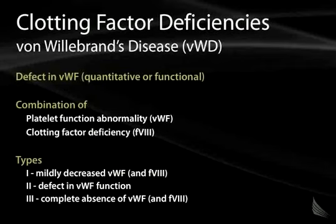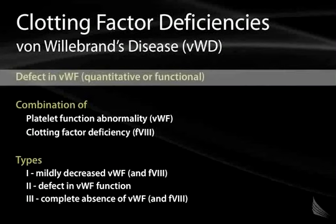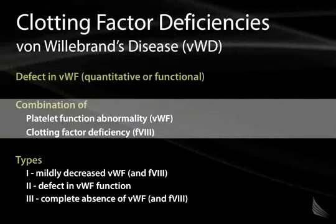Von Willebrand's disease is the most common inherited clotting factor deficiency. So von Willebrand factor can be quantitatively absent or just present in lower levels or can be malfunctioning. Von Willebrand's disease is a combination of platelet function abnormality and an inability to form a primary clot with platelet adhesion abnormalities, as well as a clotting factor deficiency because von Willebrand factor stabilizes factor 8 in the circulation.